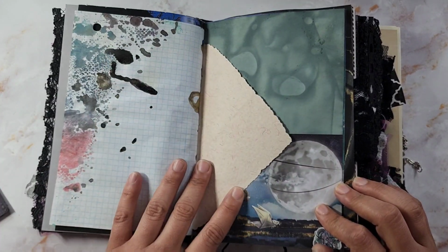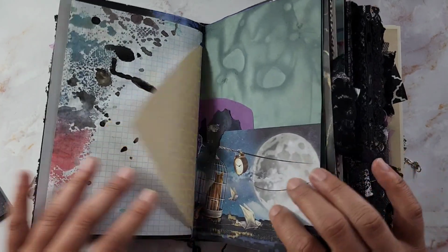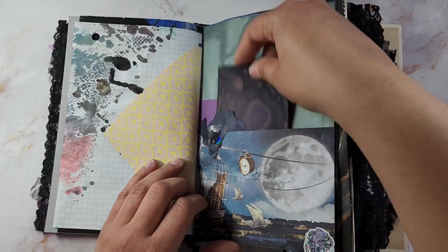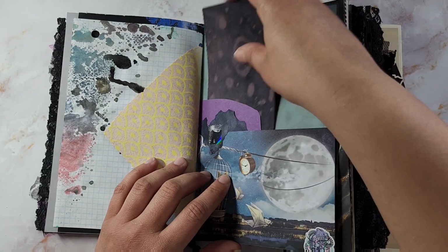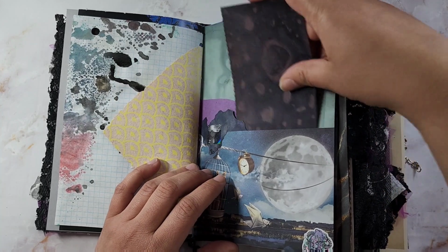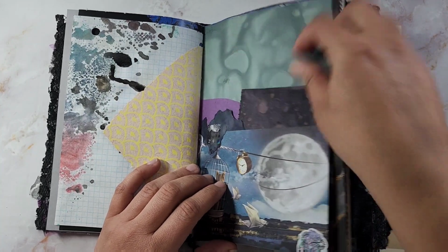grid paper. And then there is a pocket back here. So the pocket actually goes here, and then there is another additional tuck spot right here. So she can have a little bit of a system, a filing system in here.